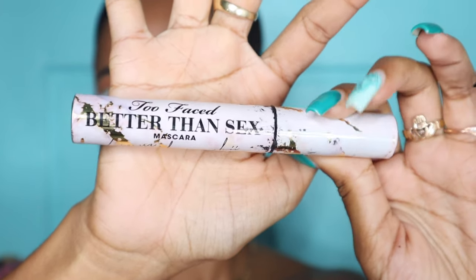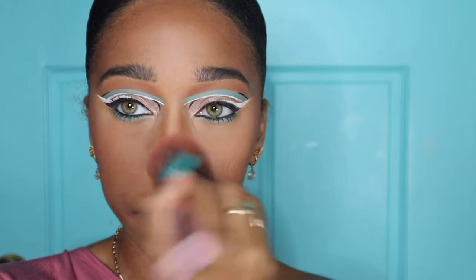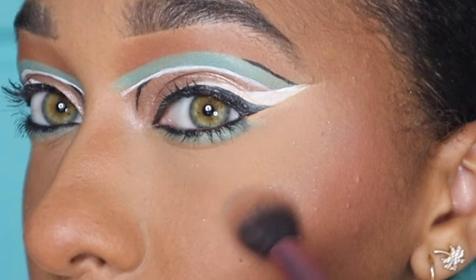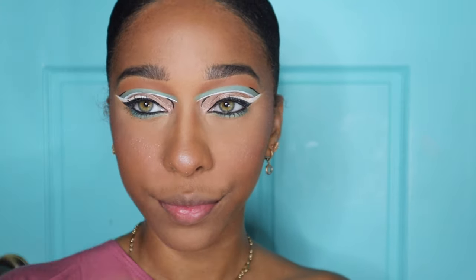This is me just adding more lines and texture to the makeup look. I went in with my Better Than Sex and then my L'Oreal blush. Then I'm gonna go in with my Fenty Beauty Kilowatt Highlight in these two colors because I thought that they would be very pretty with this look. Blending it out again with my blush.